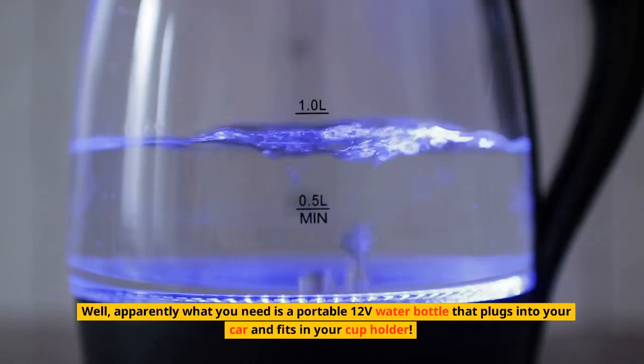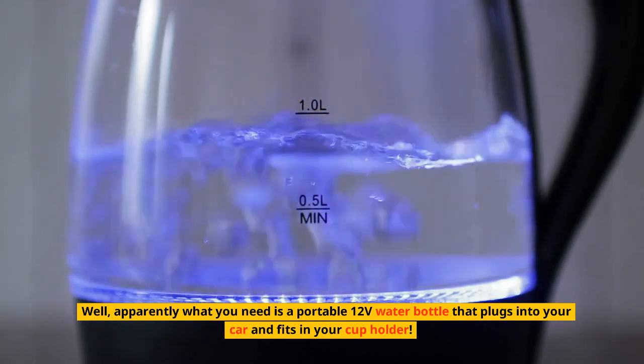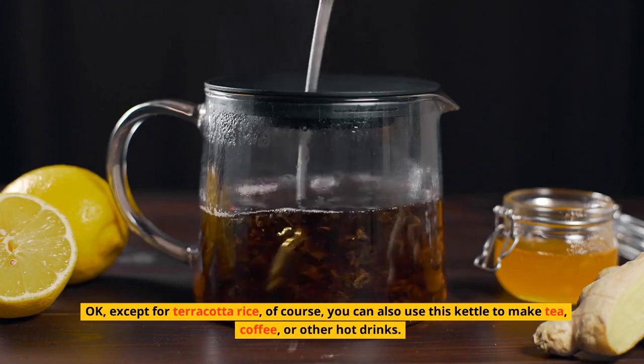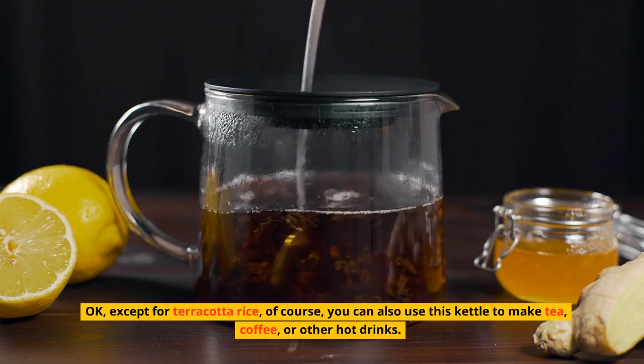Well, apparently what you need is a portable 12 volts water bottle that plugs into your car and fits in your cup holder. Okay. Except for terracotta rice, of course, you can also use this kettle to make tea, coffee, or other hot drinks.